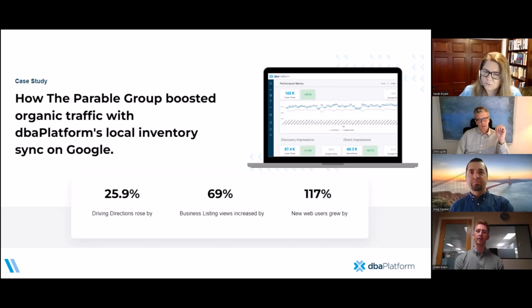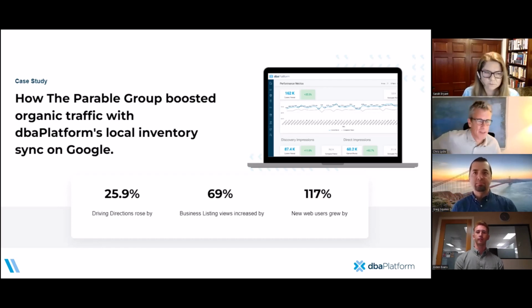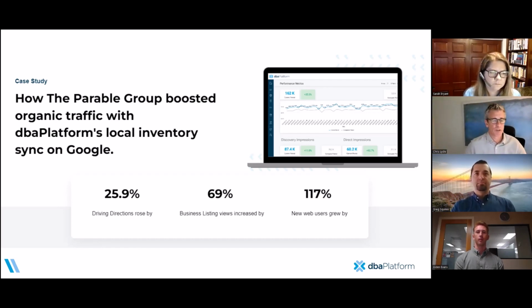We pinpointed these three metrics: driving directions, business listing views, and new web users, for reasons I can explain and drill down into. They are ways of measuring new customer reach and general visibility online, and then web traffic, which feeds into foot traffic, as you and Greg were discussing earlier. Yeah, this is super critical, right? So I think this is really a lot of why we got folks to attend today. So I want to make certain we're covering it in detail.